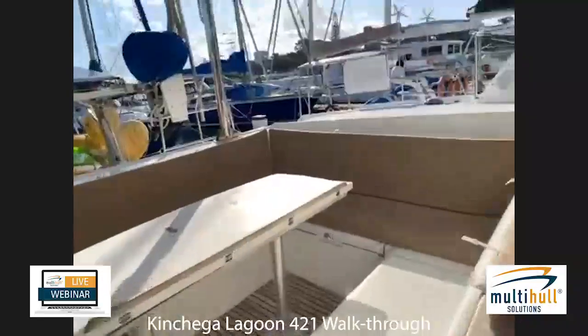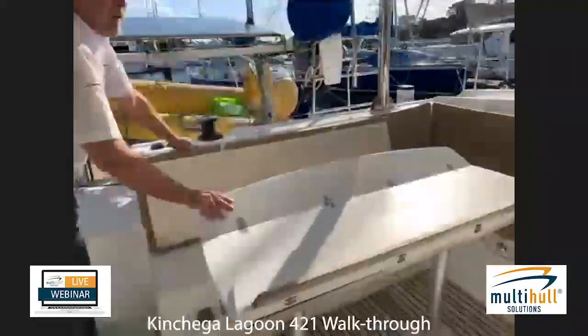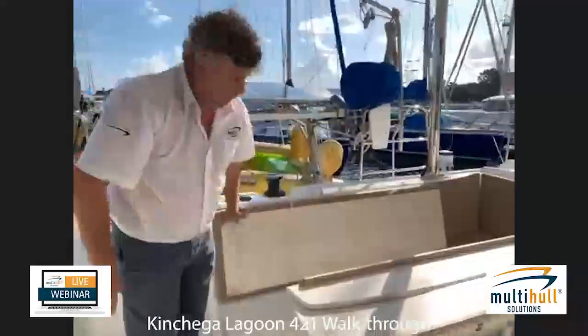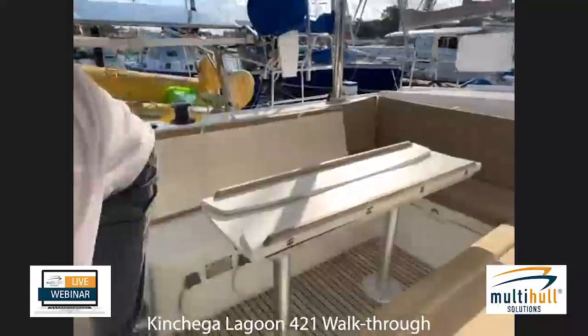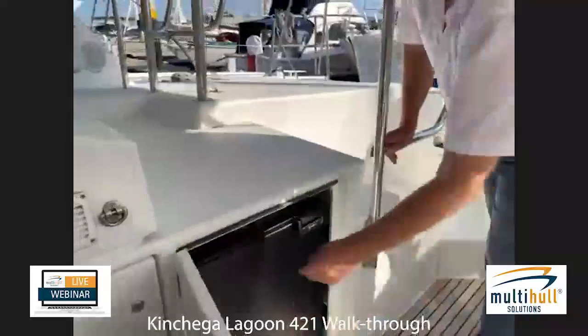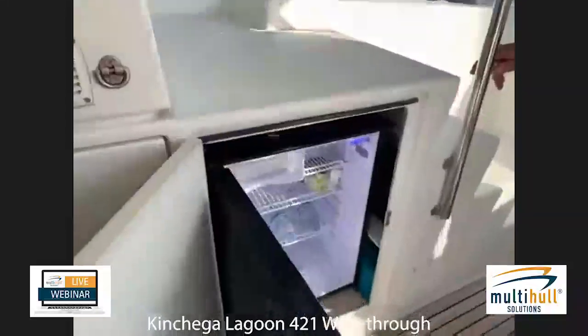Bit more storage as well. We've got gas tanks over the other side. Table folds up if you want a little bit more space. I won't go there. We've got out here, we were talking about a fridge a little bit earlier. So got another fridge here, which was new a couple of years ago, 2019.